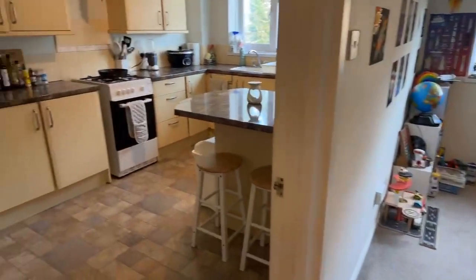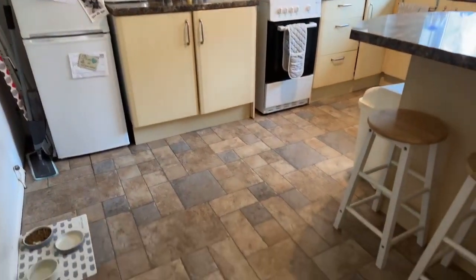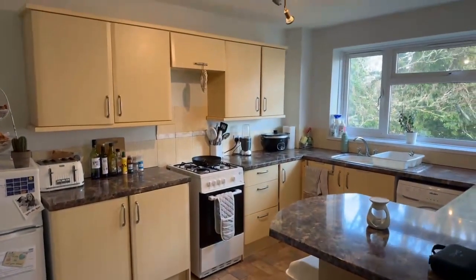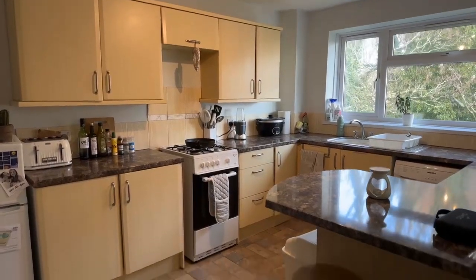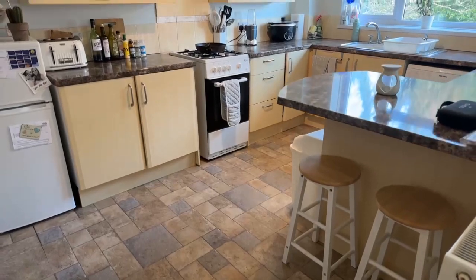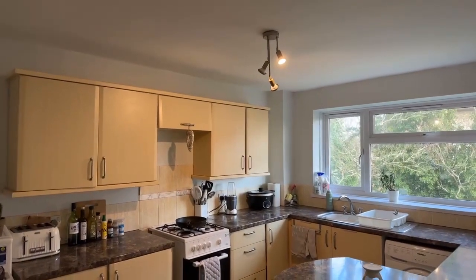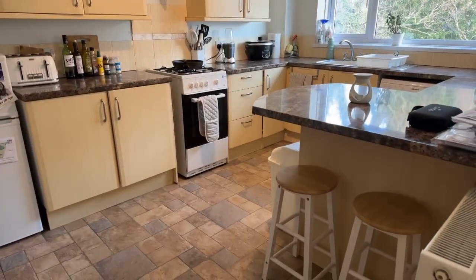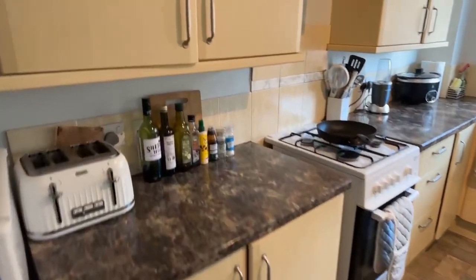The next room we come to is the kitchen. So the kitchen measures in at 13 by 10. Now, the white goods do belong to the current tenant. However, she is willing to sell the cooker and washing machine. So if you are interested in purchasing the cooker and washing machine after your physical viewing, what we will do is put you in touch with the current tenant to discuss prices, etc. The fridge freezer will be going, so that would be needed to be provided by the new tenant, sorry. So plenty of cupboard space in here.